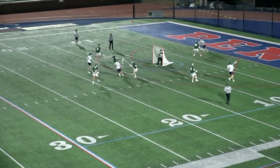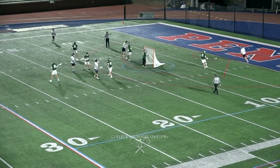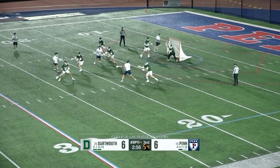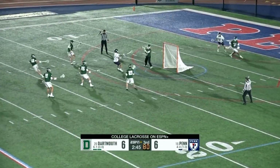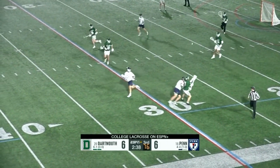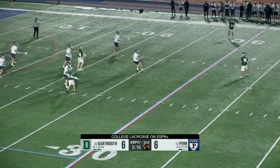We're going to now turn our attention to the Penn side of the field offensively. Tie game at 6, just as we ended the first half. Davis Provost, a shot and a save made once again by Morrell. Mason Morrell, the senior, having himself another great night.